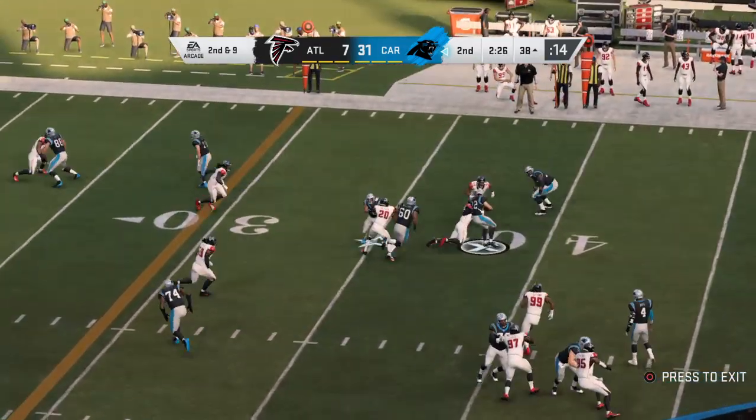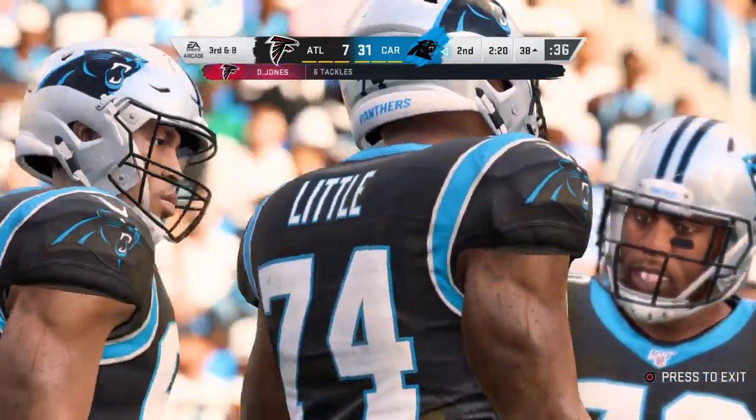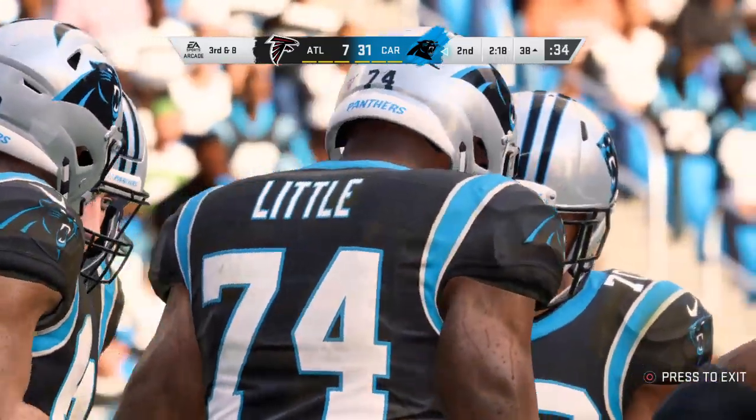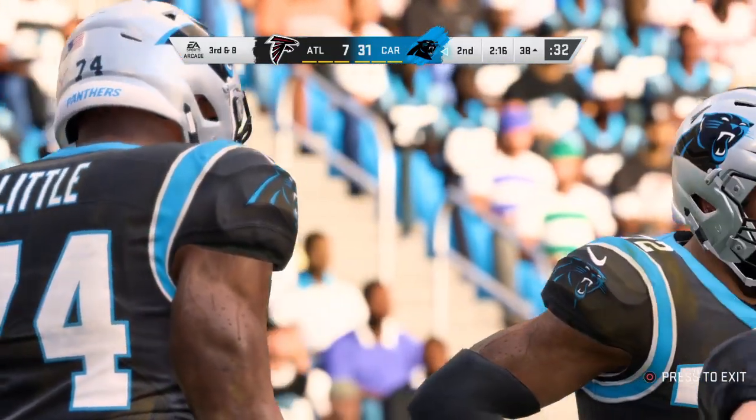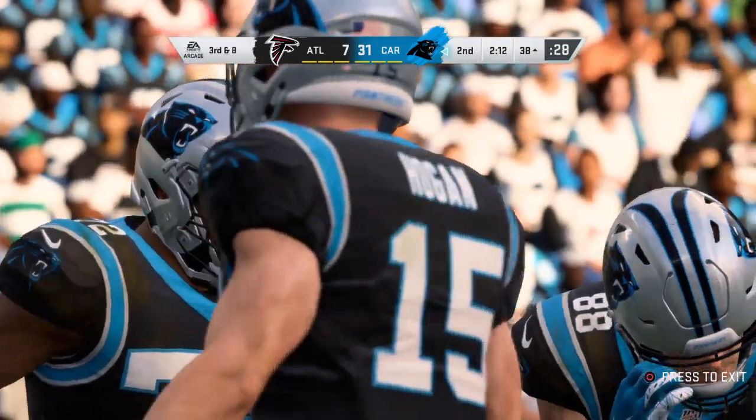From the shotgun to McCaffrey. Trying to bounce it outside, but he's only able to get it back to the line of scrimmage. Officially no gain on the play, and they're left with a 3rd and 8. They've called his number a lot this afternoon. You wonder how much tread is left on those tires.